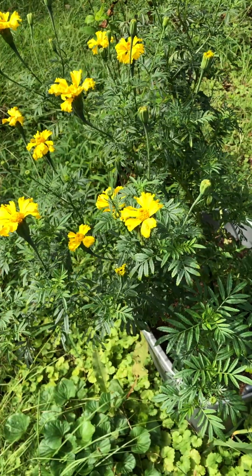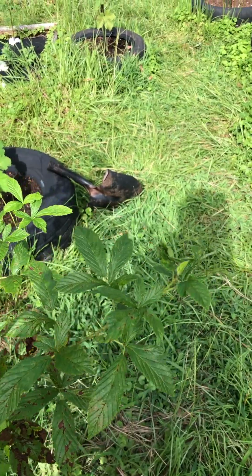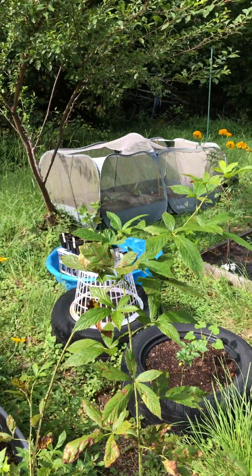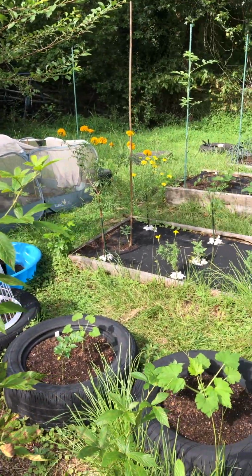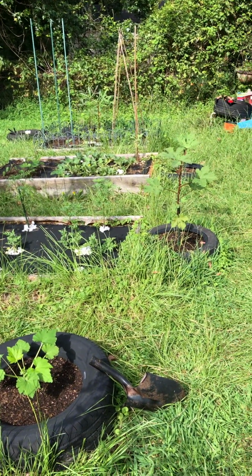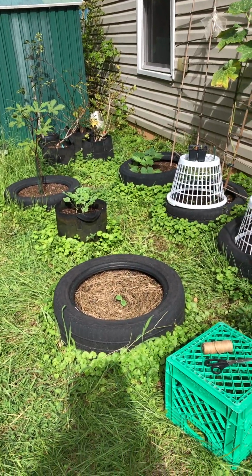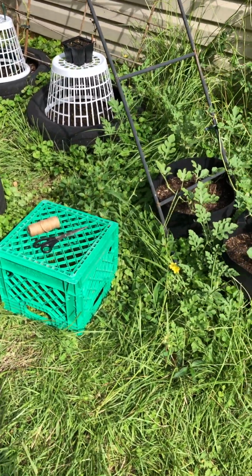What else do I want to show? I'll go to the side of the house now, but this is kind of like the overall view of the garden as of right now. Things are very green and putting along, so I'm not mad about that.